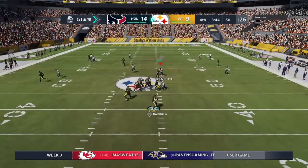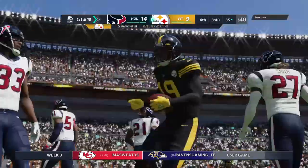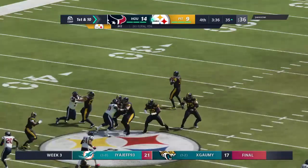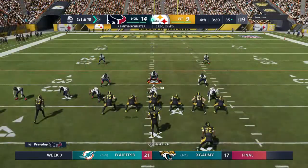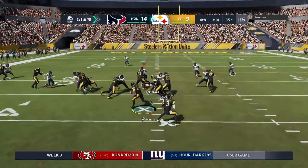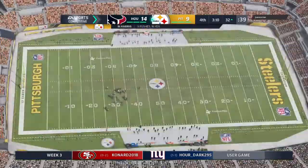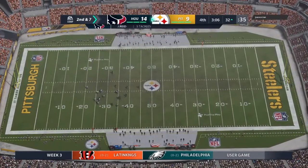From midfield now, Haskins. Open man, completes it to Smith-Schuster. And he's got this down to the 35. Another good gain. That's now 35 yards combined on those last 2 plays. Ball up to the 35 now as they come up on 1st and 10. From the shotgun now, here's an inside give. And not much running room. Down to the 32. A gain of 3, 2nd down.